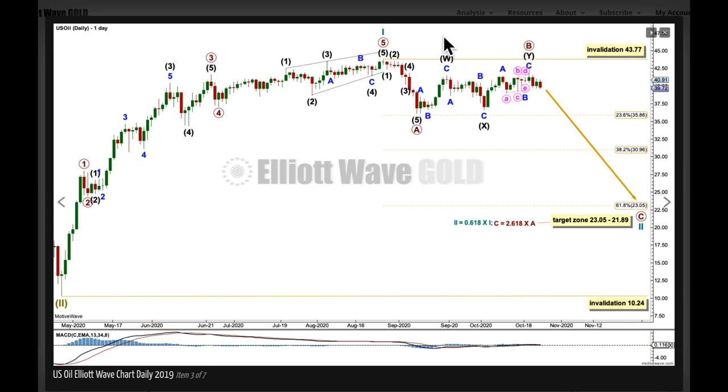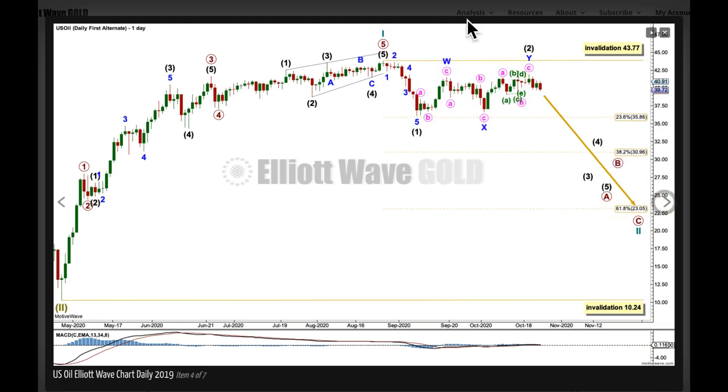We can also change the degree of labelling within cycle wave 2. We can move the degree of labelling down 1 degree. Primary A may be a more time-consuming, incomplete 5-wave structure. 1, 2, 3, 4, 5. When it's complete, a big bounce or big sideways consolidation for primary B, and then primary C down.